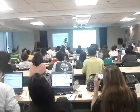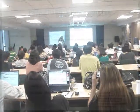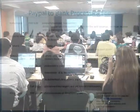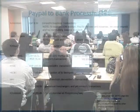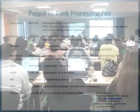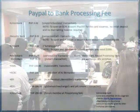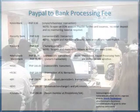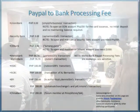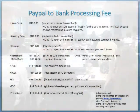This is also applicable with the withdrawal. Later I'll show you. Now, there are banks that you can easily get verified through bank deposit, and that is with Union Bank. Thanks, Union Bank, for that. And with Security Bank. You can get bank verification easily with Union Bank and Security Bank. That's why some of you could not get verified through a bank because of such things. It depends on the bank and PayPal relationship.